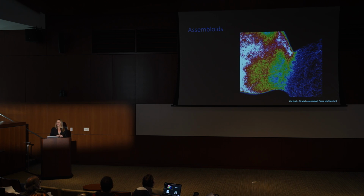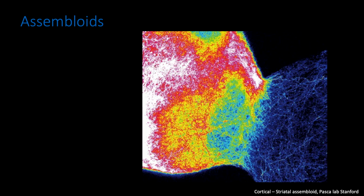I think it fits very nicely for the work that we do in the ovary, and that's the assembloid technology, which is the idea that you take cells differentiated one way or tissues that are acquired one way, and you combine that together with tissues differentiated a different way or acquired a different way, so that they can self-assemble into a three-dimensional structure.